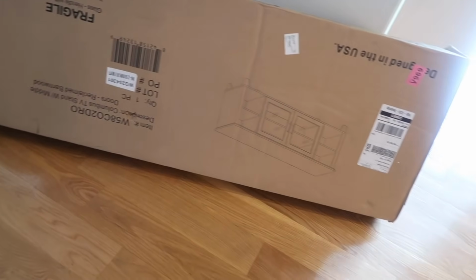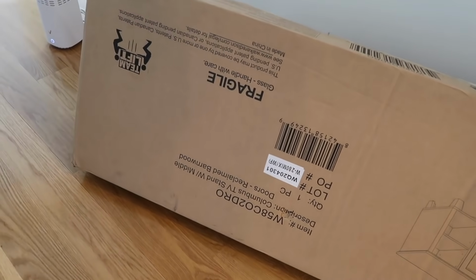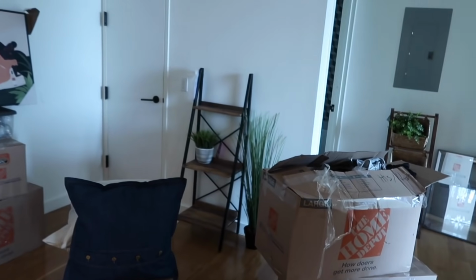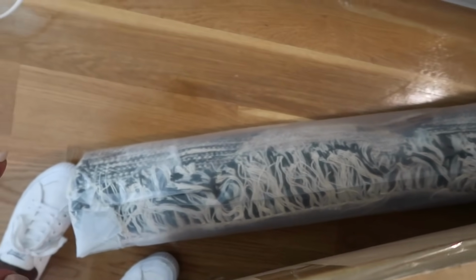And also, the TV stand came in. The color that I got is called Reclaimed Barnwood. It's kind of similar to the whole theme going on, guys. Sorry, the lights are off. So we got this, and I also did get the rug. The rug is not that short, it's pretty long. So we did get the rug.